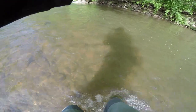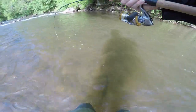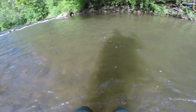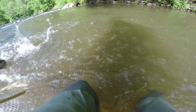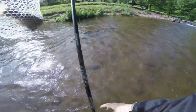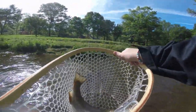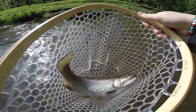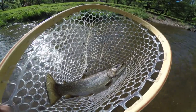Fish on. It's pulling me upstream. Oh God. Stay on, stay on. It is not happy. It is not a happy fish. I can't even attempt to get up here. It's a nice fish. Oh God, we got him. Another quality trout on the Hay Creek. Whew. Look at that chonker. Whew. I like that one. That's a fat fish too.